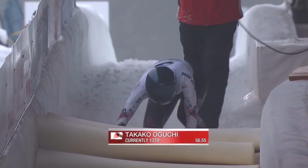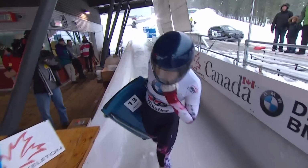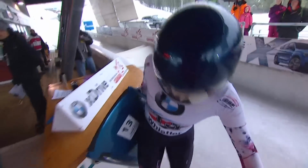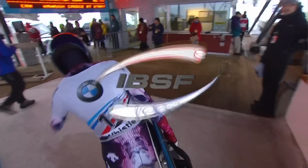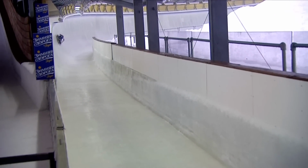She will get a second heat no matter what. She'll be one of the first sleds we see in the second run. That is for sure. Yeah. As you say, 13th Lake Placid, 17th Park City. And this is just where she's up top of the track, 6.